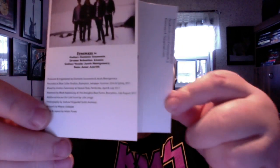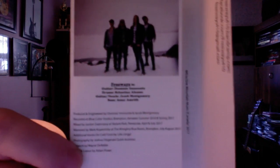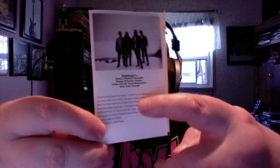So here's a tape from a band called Freeways. This is a band that's local here to where I live. And they actually had me master this EP. So I am the mastering engineer on this. Let me see if I can find this really quickly here. And there's the J card, and if you take a look here, you'll probably see where is it? Come on, damn you, focus. Anyways, right there, if you take my word for it, it says mastered by Mark Kopernicki. So that's me.